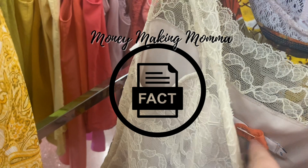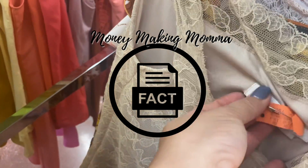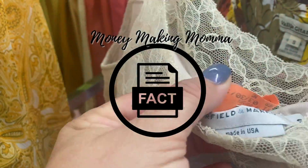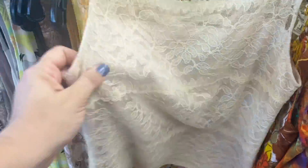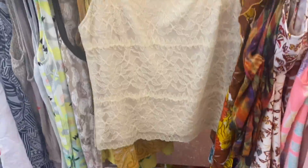Time for another money making mama fact. So when you see these little dry cleaning attachments, I tend to pay a little more attention to those because typically items that are dry cleaned tend to be more expensive.